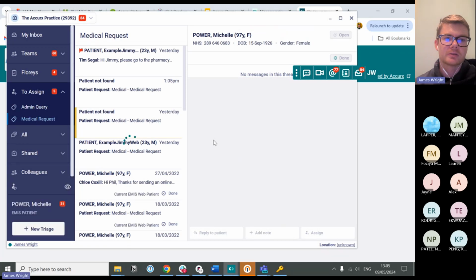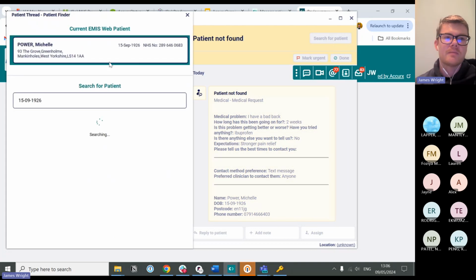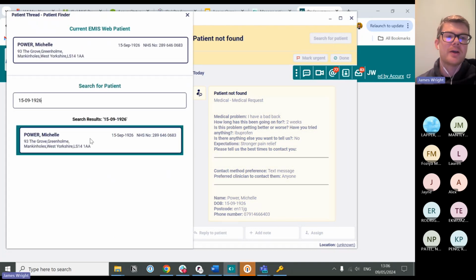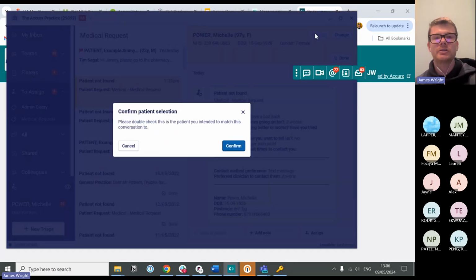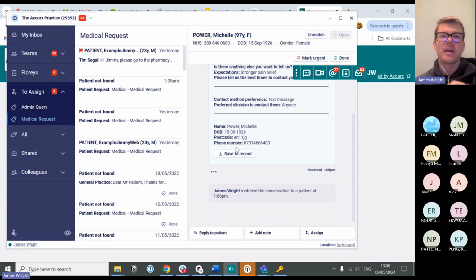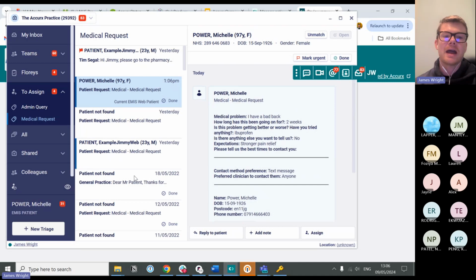Then into the inbox should come a new medical request. This wants to load. Yes, so it doesn't say Michelle Power. As I said, she didn't verify her identity, but obviously her name was typed in there. We can search for the patient to match them manually. It will search for the birth date if the patient has entered that, and then you can confirm that that is indeed the patient. If they've done the step where they use dual factor authentication, that's an automatic process, and it will just come in and it will automatically say which patient it is.